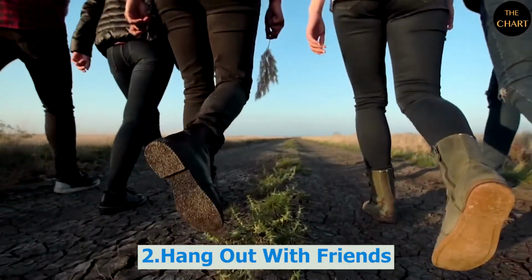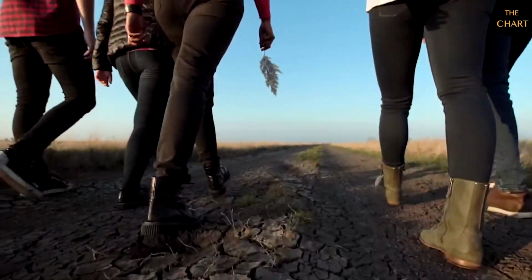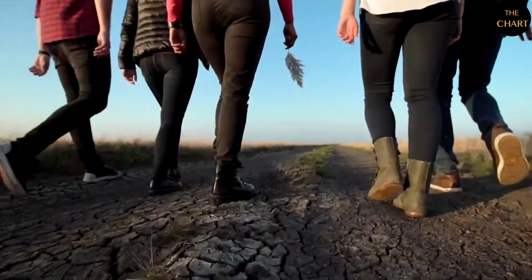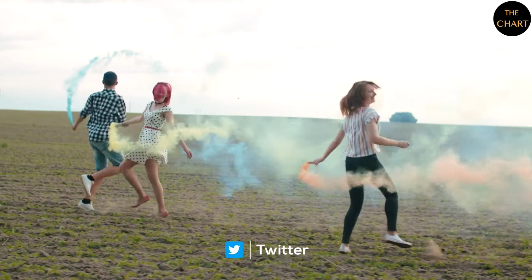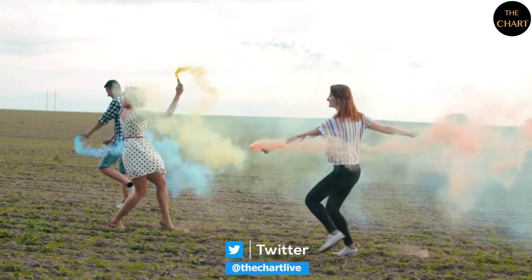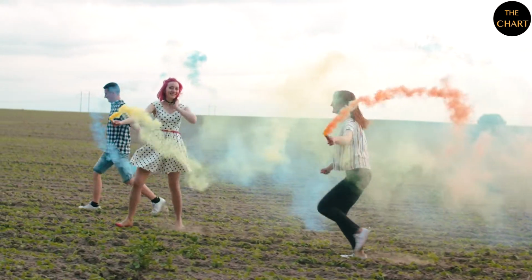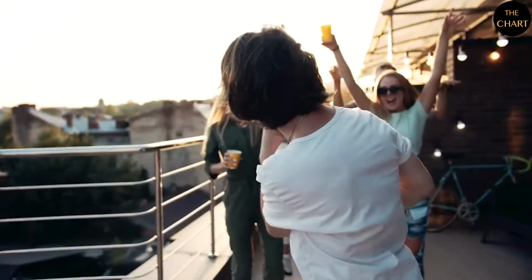Hang out with friends. Number 2. Life expectancy can be increased by just hanging out with your friends and family. The more connected someone is, the better their overall health. Having positive relationships with a spouse, friends, and family is the best way to be connected.